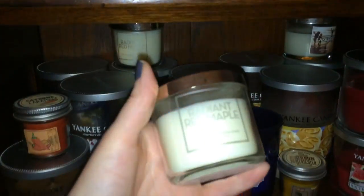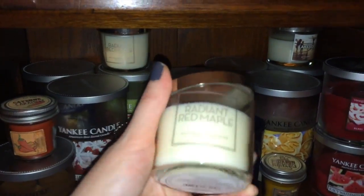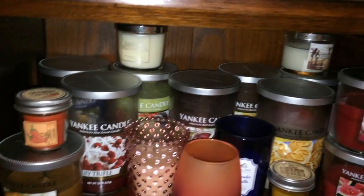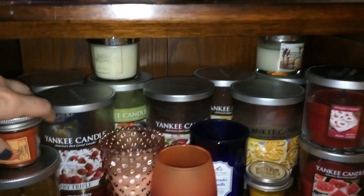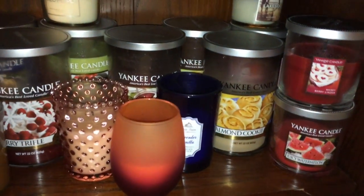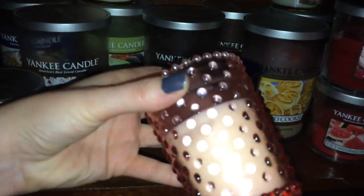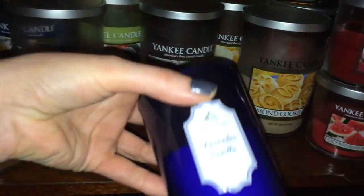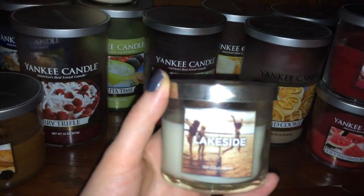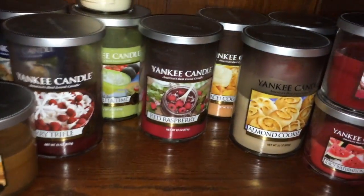Here are these two Radiant Red Maple Wallflower Tester candles that I found 75% off, which made me very happy. God, it smells amazing. I wish that scent had come back. Some little guys from the Artisan collection that I'm hanging on to for some reason. Some medium-sized candles. There's a watermelon lemonade. Okay. And then basically Yankee. Oh, a little lakeside. It's also from that collection where watermelon lemonade first came out.